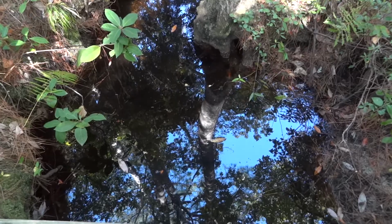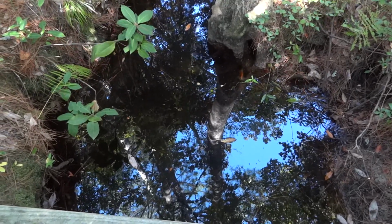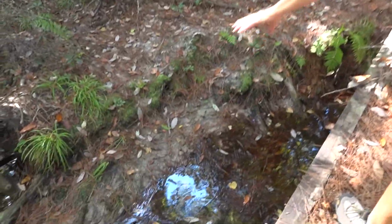Water! Boy, this is stuck. Isn't that amazing? It's amazing. But you can see where some animals had come down.